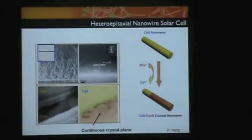Another material we're looking at: silicon is a great material for solar cells, as I mentioned. It's very expensive to produce, though. Silicon is everywhere. It's in sand, but extracting very high purity silicon from the sand is very expensive. So a way to make solar cells very cheaply would be a great advantage.